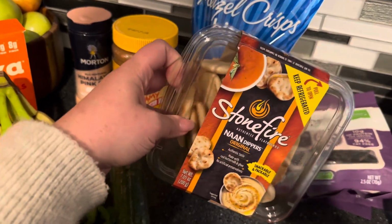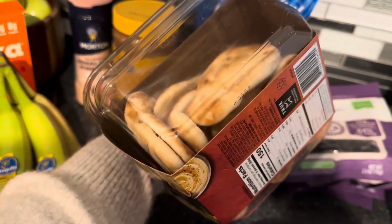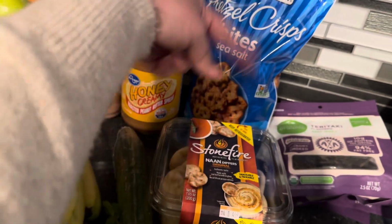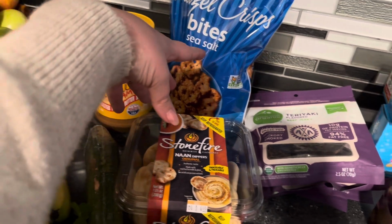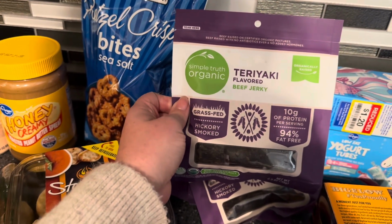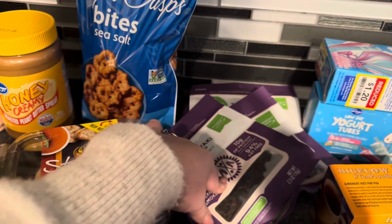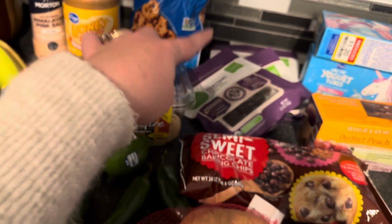These are the little Stonefire non-dippers, and we like to use these for the kids to have their own little homemade pizza Lunchables. These were both part of the buy 5 or more sale, as were the beef jerky packets. This is all teriyaki flavor this week. So Dakota requested beef jerky, and Weston likes to take it to school sometimes too. So I got 4 of those.